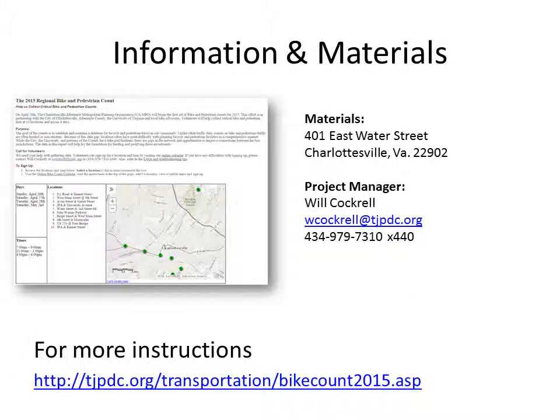For more information, visit the project website. You can find detailed count instructions and forms along with frequently asked questions and other important information. If you would like to sign out a clipboard or pick up copies of the form, please visit the TJPDC offices at 401 East Water Street. The project lead is Will Cockrell. You can contact him for additional assistance or questions about the counts.